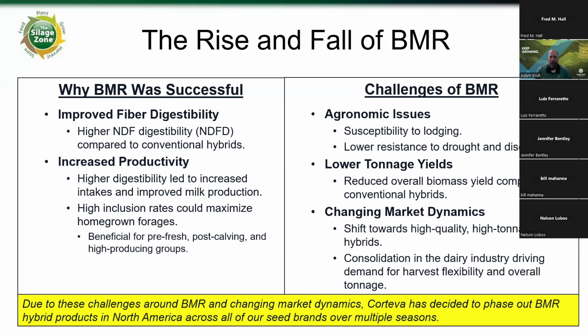We could get energy in those cows with high digestibility without having to push the starch so high that there were issues with acidosis and other health issues. The challenges of BMR really came to the field side of the equation. From a nutrition standpoint, sure, a nutritionist would love to have BMR, but when we talk to our crop managers, they didn't like planting BMR, and it had agronomic issues.